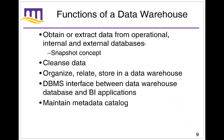So what are the functions of the data warehouse? Basically, you use it to obtain or extract data from operational, internal, and external databases.